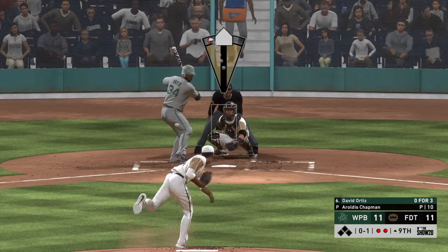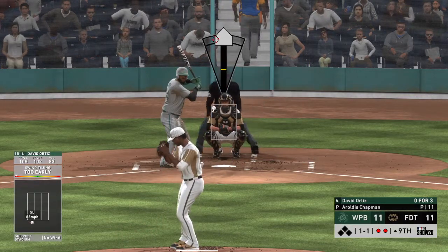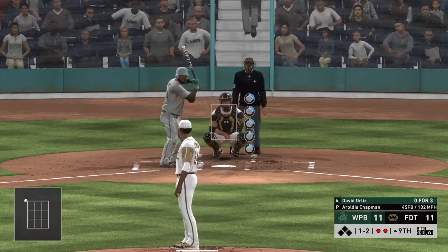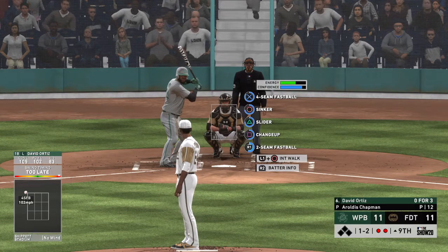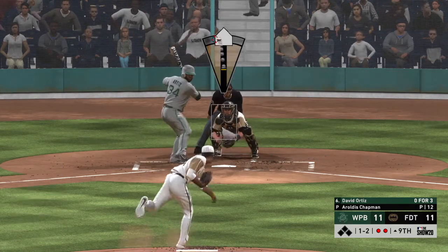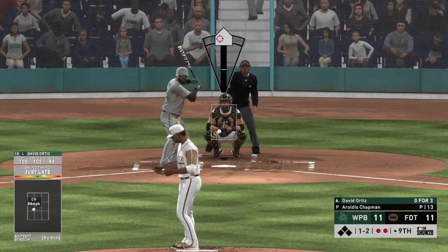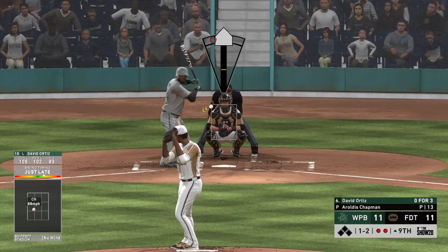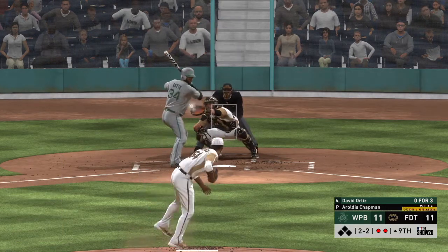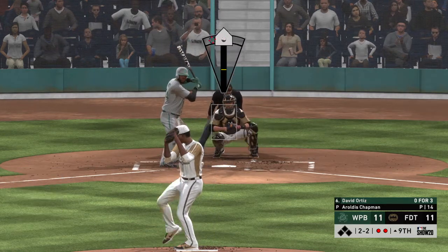Comes set, the 0-1. Now a check swing, but he holds up in time. Ball one. Hey, this guy's nasty on the mound. And a check swing and not chase that one puts himself right back in the count. 1-2. Fouled off. Two out, nobody on. Now a fastball, but that's easy to lay off, and it's back to even at 2-2.